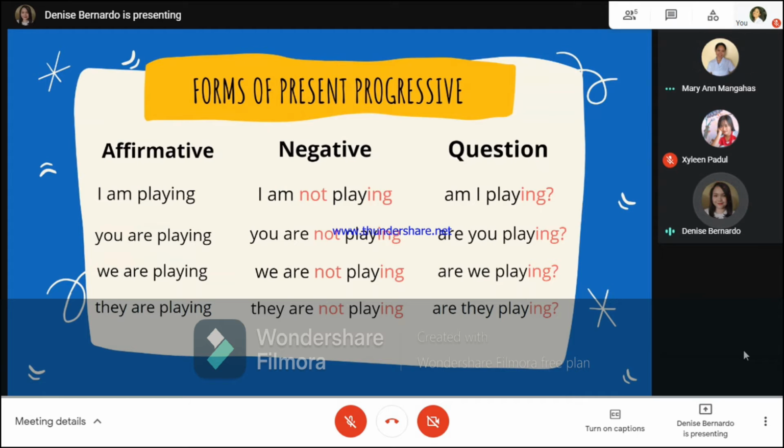Great insight. Actually, as your classmate said earlier, in the negative form, we add the word not in between the verb to be and the ing form of the verb. So from the affirmative, I am playing, it becomes I am not playing. And in the question form, we reverse the word order of the verb to be. So from the affirmative, I am playing, it becomes am I playing. Do you have any questions? None, ma'am.